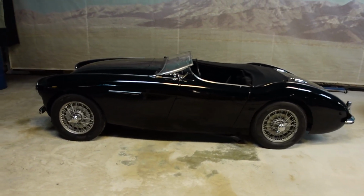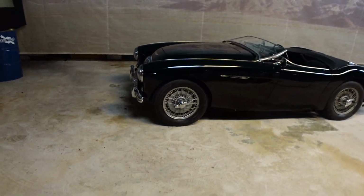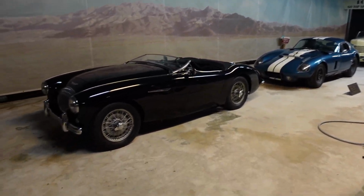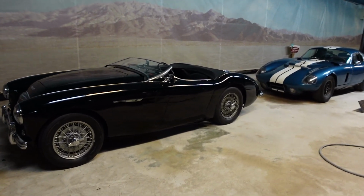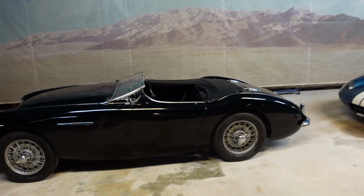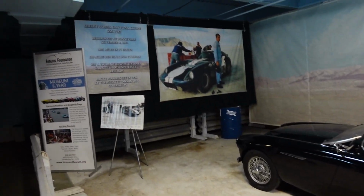So hopefully you guys can appreciate that. I don't want to be the guy that knows everything anyway. It's too boring. More fun this way. So that's the Austin Healey, which I don't know much about. For some reason from the back it reminded me of the Cobra. Some of the early Cobras do look a little similar.